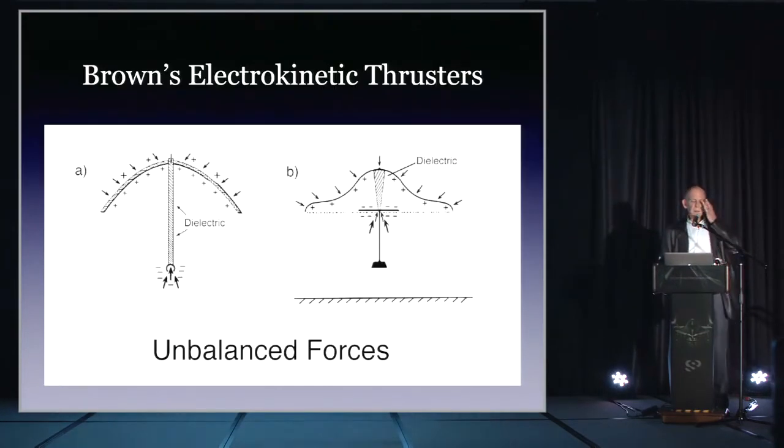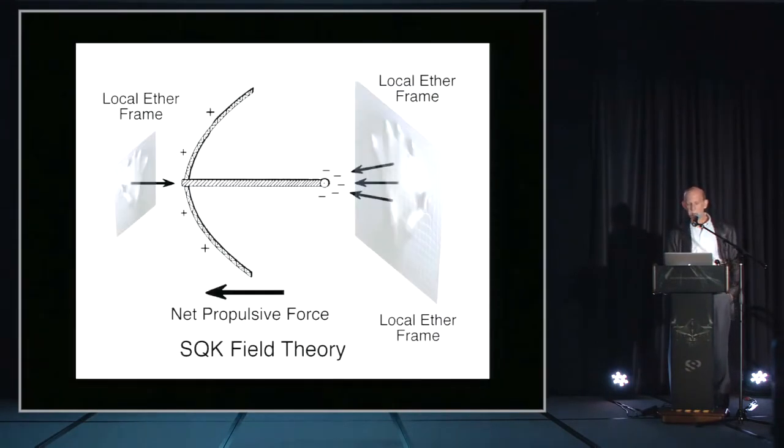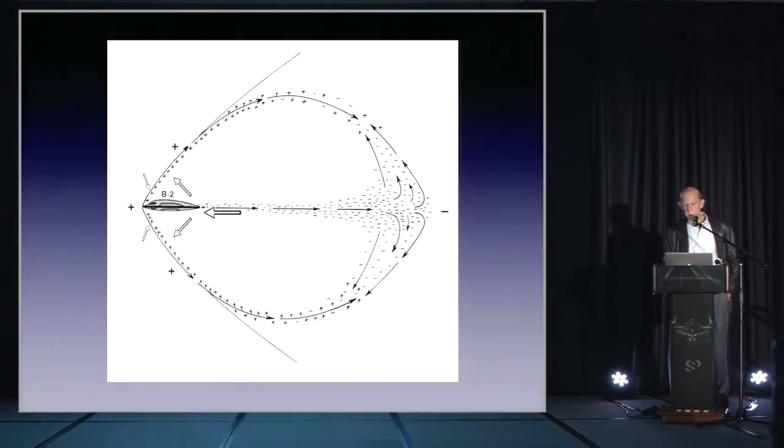Another is the idea of unbalanced forces that we saw in the earlier shot. Because of the asymmetrical shape of this, the conventional field concept would just produce stress, but when you realize that these charges are anchored in the air around the craft, in the field around the craft, it's propelling the craft forward. And here it shows analysis of the forces that would occur on the craft just due to the electric charge repulsion. And it ends up that the forces are greater pushing it forward than backward.